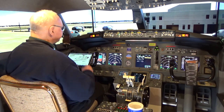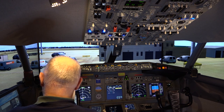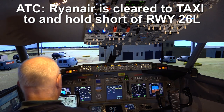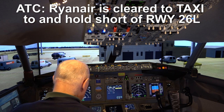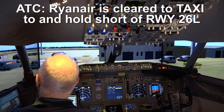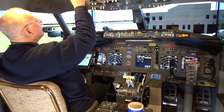Gatwick Ground, Ryanair 186 with November. Request taxi to the active north departure. Ryanair 186, taxi to and hold short of runway 26 left via taxiway Kilo Papa Juliet November Alpha. Contact tower on 124.225 when ready. Taxi and hold short runway 26 left via taxiway Kilo Papa Juliet November Alpha, Ryanair 186.